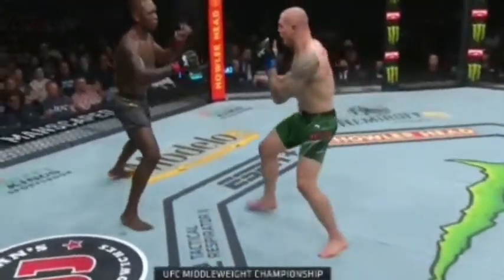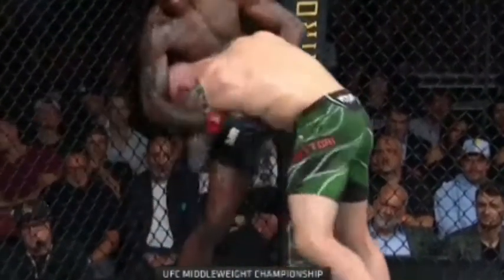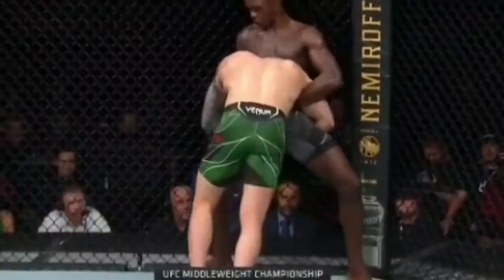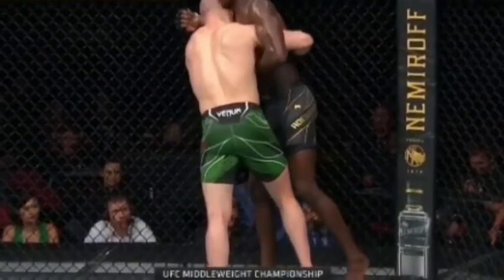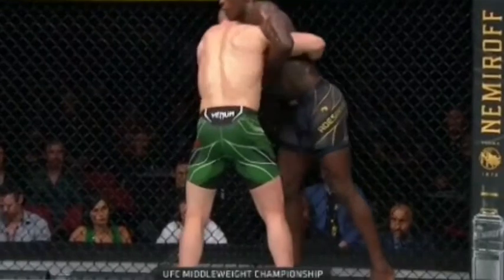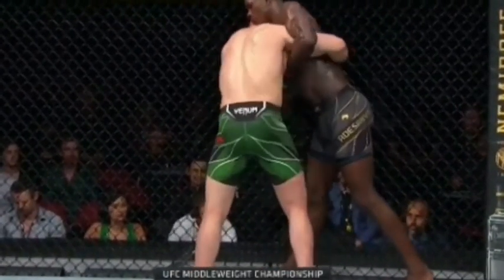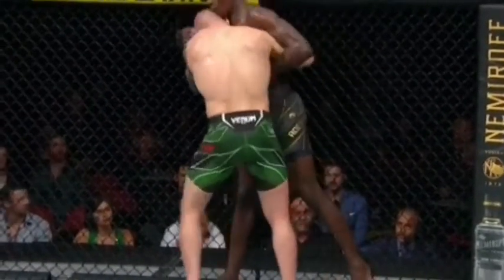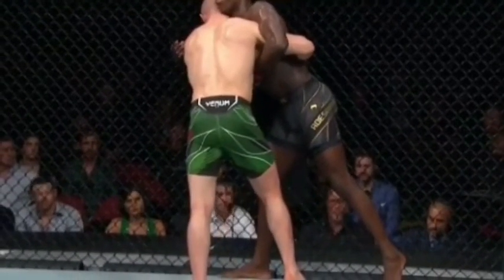Man, the way he mixes that up is just so beautiful. He's got the hands clasped together. Let's see if he bursts now. He's trying to pull him off. He's trying to step over the leg. He's still got the hands clasped, and he's still got double underhooks right in front of us. It's just like, how much energy does he have? Does he have the physical strength to turn him and the technique to get him on his back?